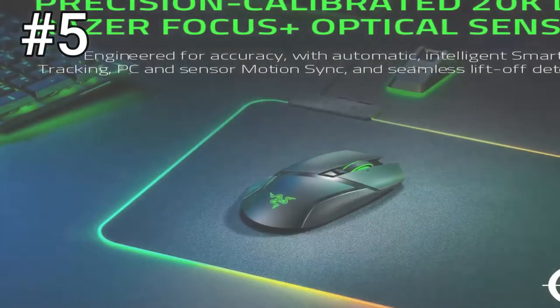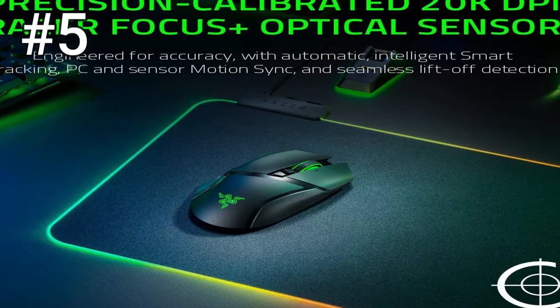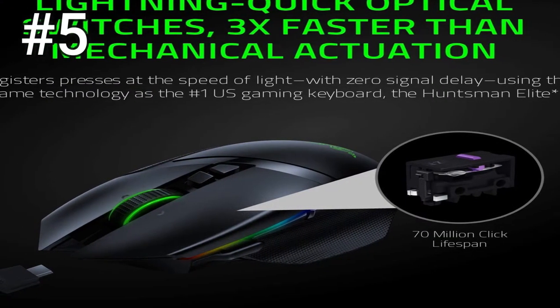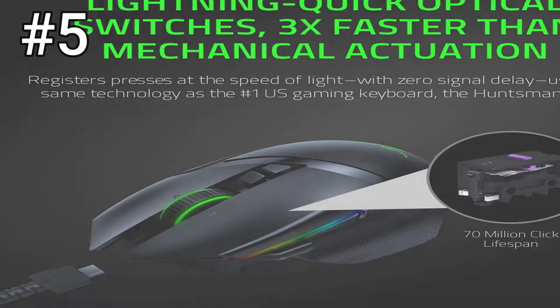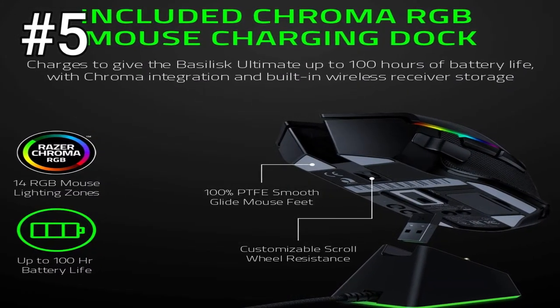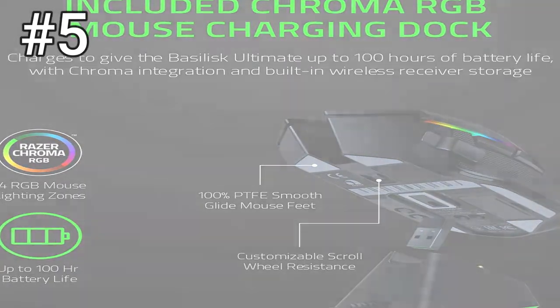The 2.4 GHz wireless connection eliminates lag completely. Movement is tracked accurately across any surface, thanks to a sensor that tops out at 20,000 dpi. Using Razer Synapse software, you can remap 11 programmable buttons, set up macros, and save up to 5 profiles in the onboard memory. You'll also find a host of lighting effects for the mouse's lighting zones, or you can use Chroma Studio to create your own effects and apply them to the mouse or its charging dock.